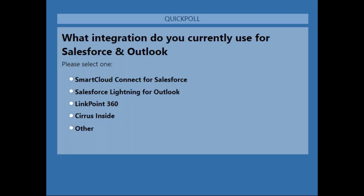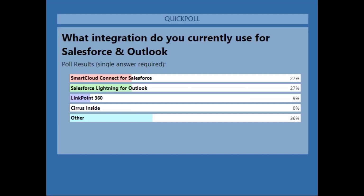All right, so we have results available. If you haven't voted, please click now because I will be closing the poll. So this is what we got so far. Let me share it with you. So 27% of our attendees today use SmartCloud Connect for Salesforce. Thank you guys for being our loyal customers. We appreciate that. Another 27% use Salesforce Lightning for Outlook.